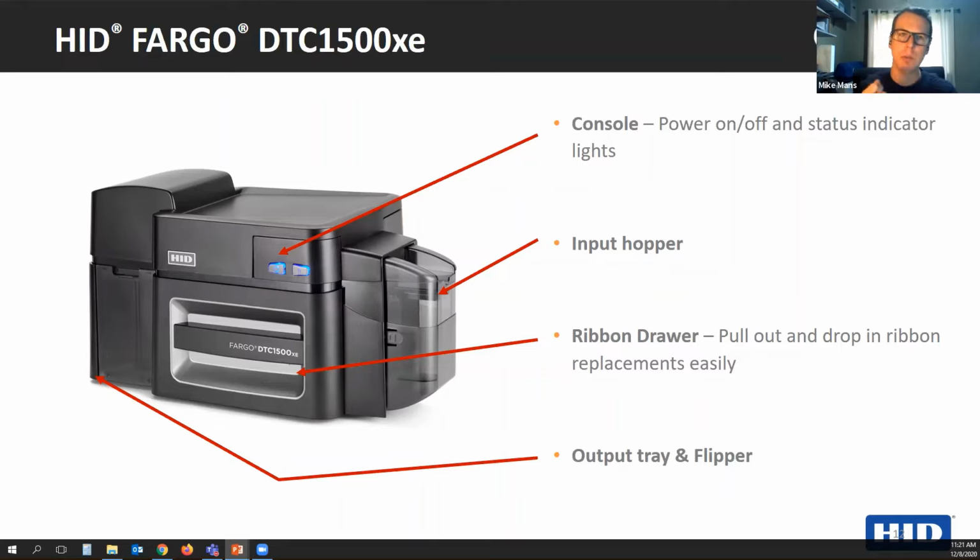In terms of where the consumables go, in the Ink 1000 printer, you had that slidable top cover. This one does have a ribbon drawer. You pull the ribbon drawer open, you drop out that high capacity ribbon, place in a new one, and you're back up and running.